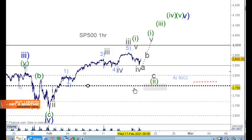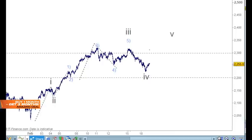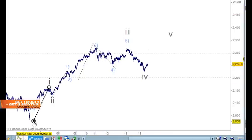Just before we move off from here, I want to just have a look at the Russell first. So this is 100 ticks, and this is from the low down here. Now we've been looking at this a bit, so we've looked at this as wave 1 and 2 here. There was no problems, we had 5 waves there. And then I've looked at this as wave 1 and 2 here, and 3 and 4 here.